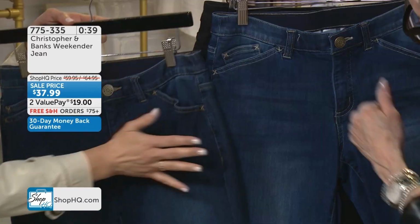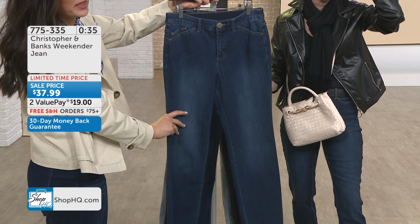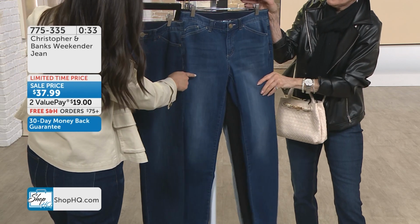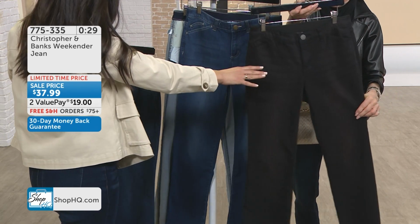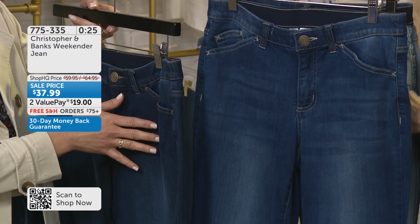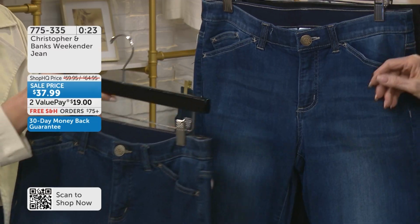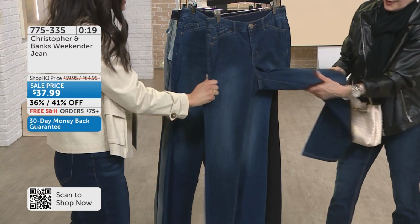So this is going to be your dark stone wash, with a treatment with the natural distressing. If you want just a few shades lighter, go ahead and order the medium stone wash, and then we have the black option. So three washes: black, medium, or dark stone wash. All of them are done in a premium fabrication of cotton, poly, rayon, and spandex.